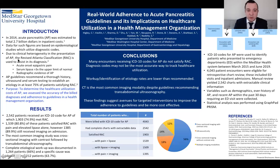A little bit of a review. The revised Atlanta classification is nice in that it standardizes the way that we diagnose acute pancreatitis. So there's 3 criteria. You need 2 of them, of course. And there are several guidelines out there that have recommendations for how we manage acute pancreatitis. There's one in particular I want to focus on. It states that we should be estimating the etiology in approximately 75% of cases of acute pancreatitis. And there's another one that states that we should be using ultrasonography as the preferred image modality.